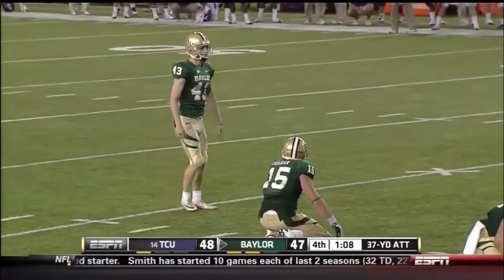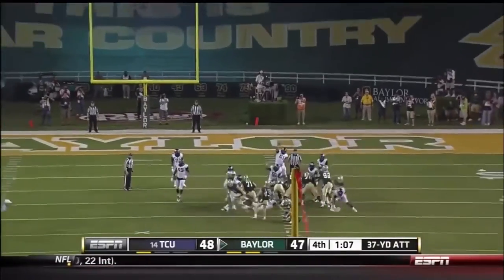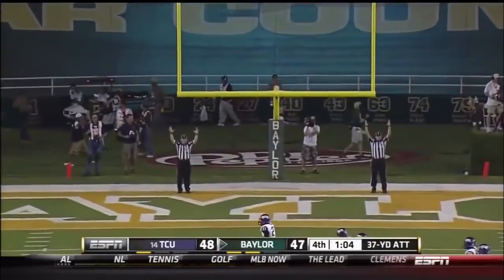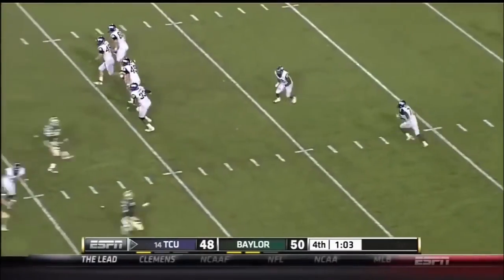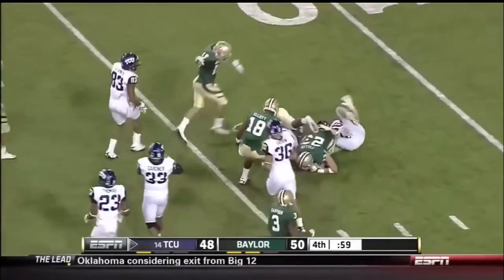Ganaway to take the lead. 37-yard field goal attempt from Aaron Jones. And he nails it. And he's going to get a chance here. McCoy looking for room. He doesn't have any.